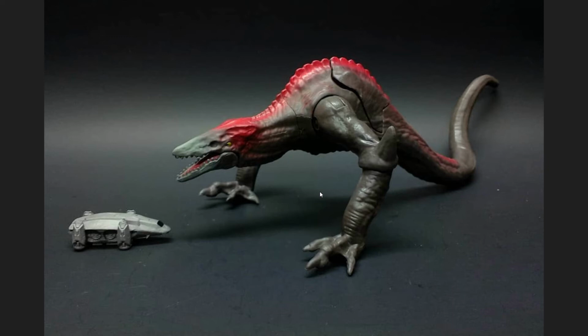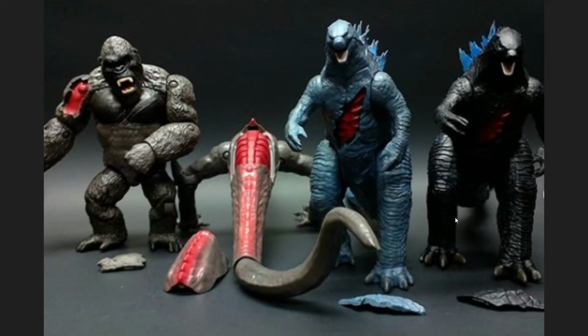Or, best case scenario, I think, is that we're actually going to see a red Skullcrawler. Maybe it's like a king Skullcrawler in the Hollow Earth. That would be really cool. But yeah, this figure looks so cool. And you can see the eye is facing forward as well, which is pretty cool.